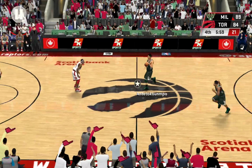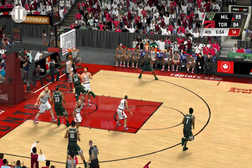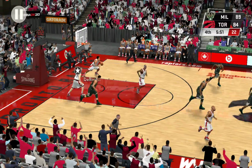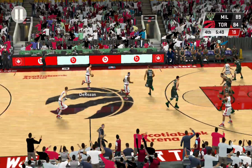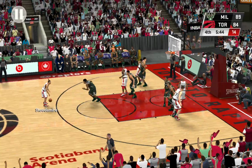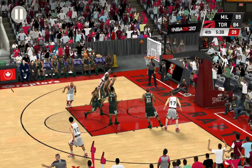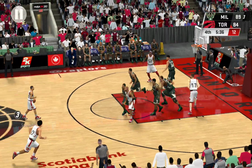Here's Antetokounmpo. Can't get it to fall. That's really too easy a chance to miss, guys. He needs to be more aggressive and focused on his finishes. Stoudemire outside. Back to DeRozan. All alone. But they get it back.